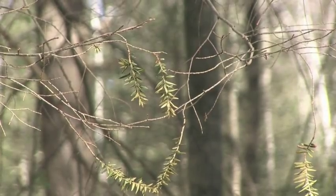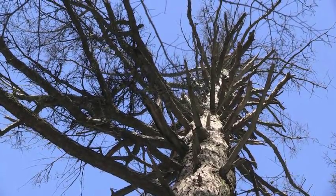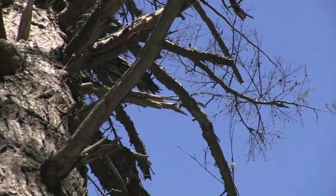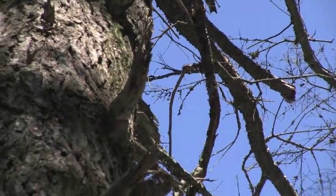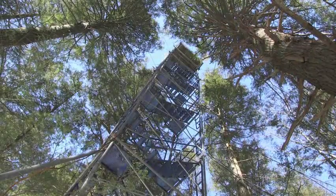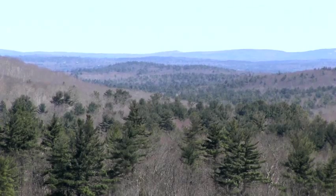And then depending on the site and location and climate, the tree gradually succumbs. In a pretty short order, decades probably, we could lose a vast majority of the range of this once very dominant species.